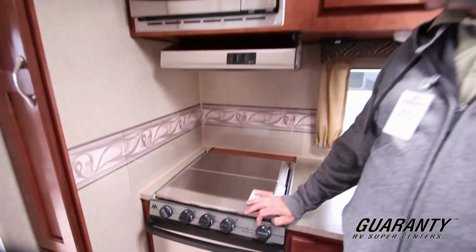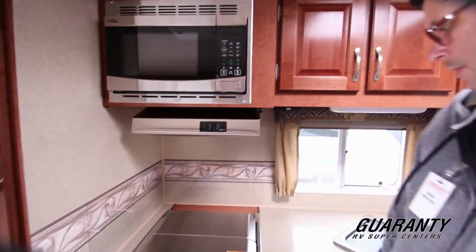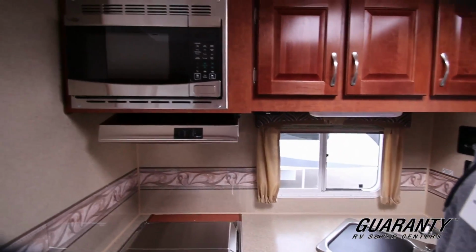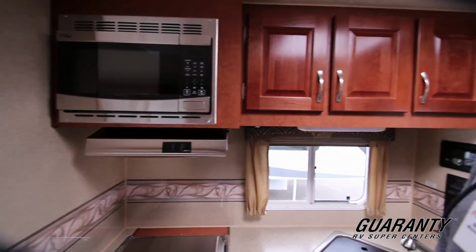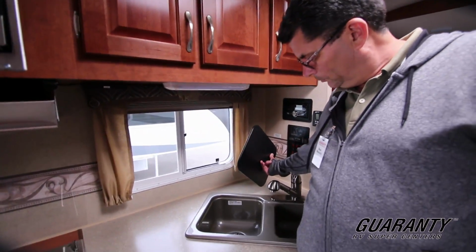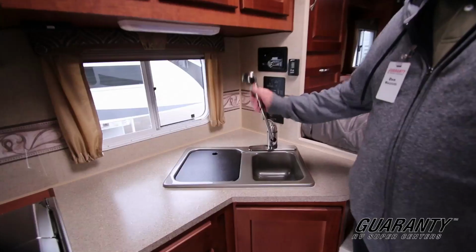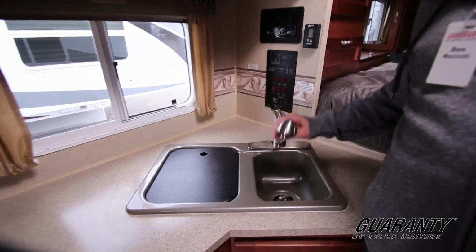And then when you look in the back of it, you got the backsplash. Mrs. Nash back in the day said she didn't want her spaghetti sticking to the walls, so we put a backsplash in them. Nice sinks. Nice pull out. Squirt the sink, cameraman.